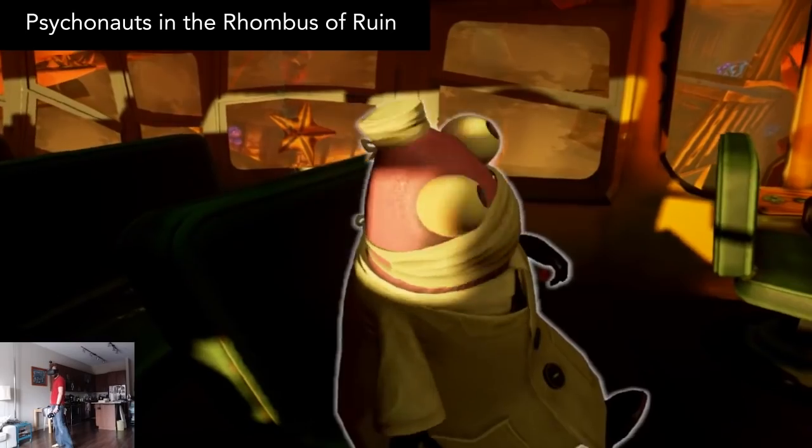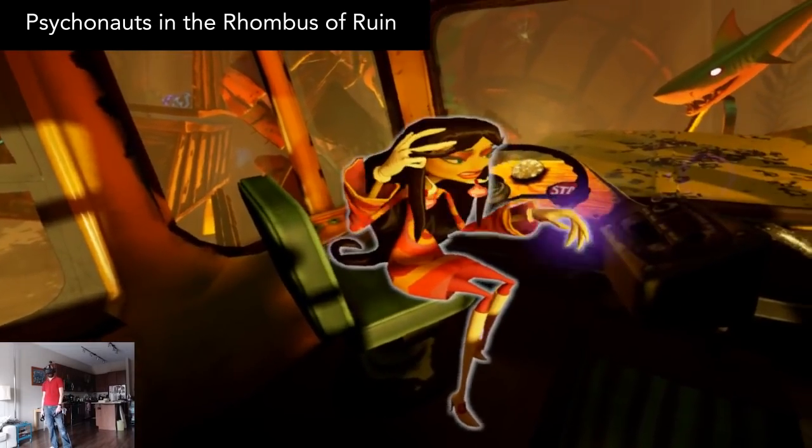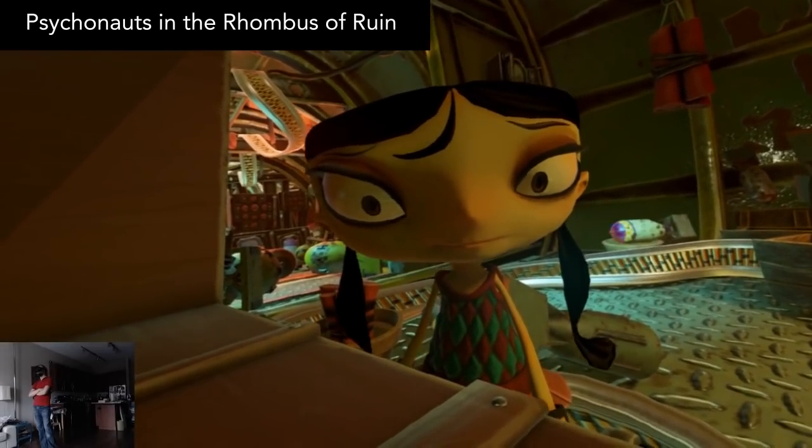But unfortunately, this rescue party is kidnapped and held prisoner in the Rhombus of Ruin. So it's up to Raz, our main hero, to use his psychic powers to reunite everybody, get back to the rescue mission, and find out who's behind it all.